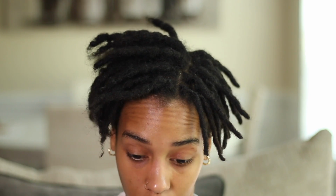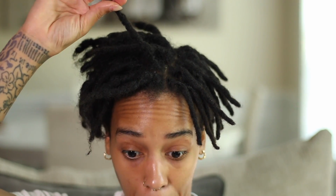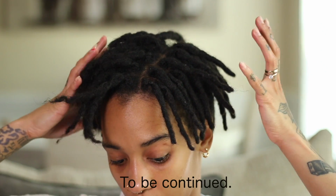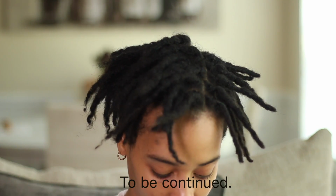But yeah, that's pretty much it for my lock update. Nothing has changed within this last 4 months, besides the fact that there is more budding and less frizz. I can't wait to show you guys what my hair is looking like within the next 4 months. But yeah, let's get into this lock real quick. I'm going to try to get this side like this side by the end of the day, hopefully, because this is very time consuming.